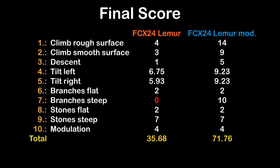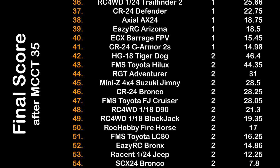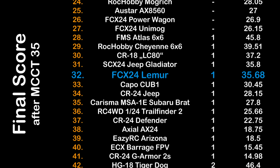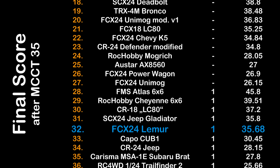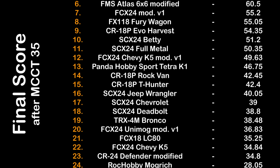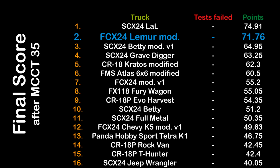35.68 points for the stock Lemur and 71.76 points for the Lemur after modification, among 57 trucks tested so far. That's place 32 for the stock Lemur with 1 failure and 35.68 points, and the modified Lemur was amongst the best trucks tested so far. Place 2 out of 57 trucks tested with 71.76 points.